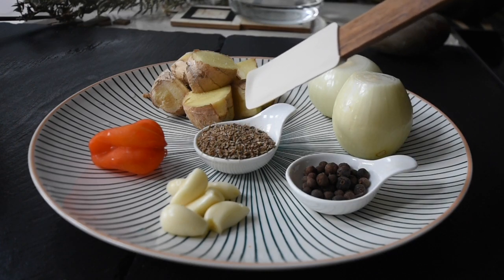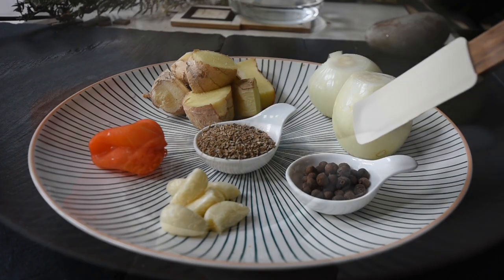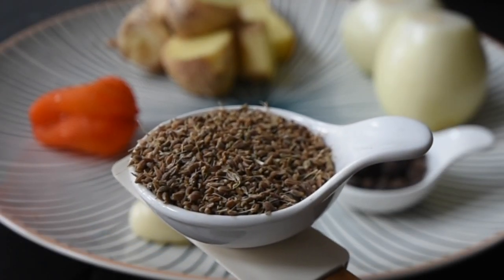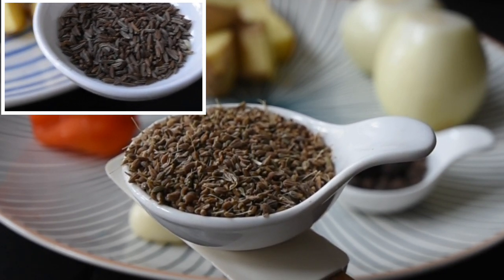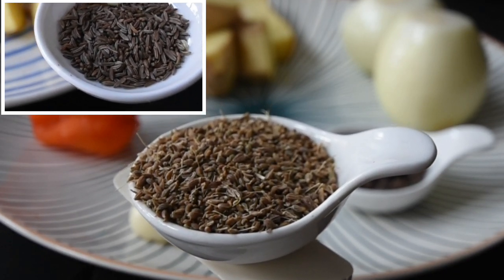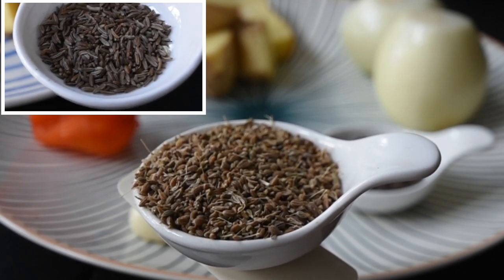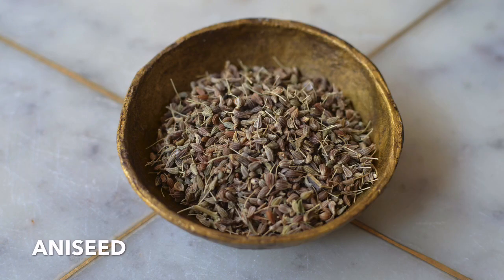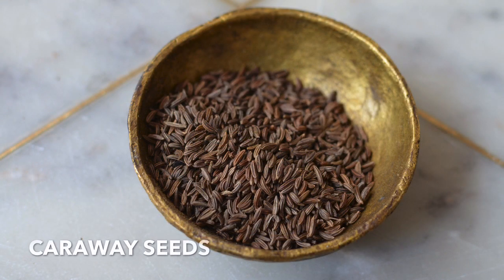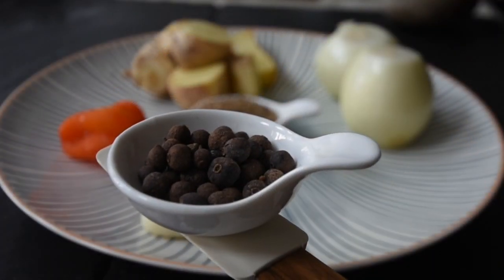I've got my aniseed, and also I've got my allspice. So I have inserted the caraway seeds in comparison to the aniseed, and you can tell the difference now. Yeah, so when you go to the shops, aniseeds are just tinier and the caraway seeds are elongated in a way. I've also got my allspice.